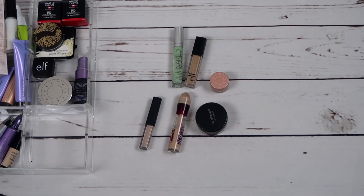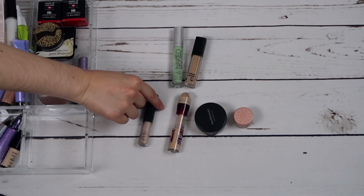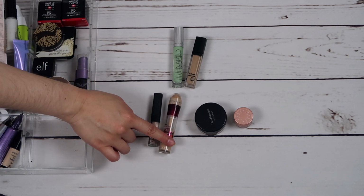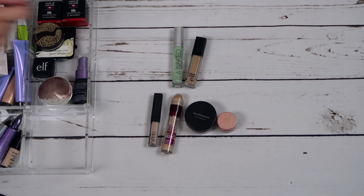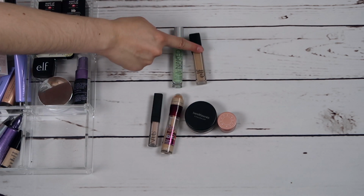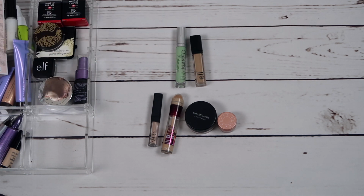These are all of my concealers and correctors. These are actually all in my everyday makeup bag. The NARS Radiant Concealer, Instant Age Rewind Bare Minerals Concealer, and this is the Becca Under Eye Brightening Concealer. Then I also really love this e.l.f. Concealer and Naked Skin by Urban Decay Correcting Fluid. Yeah, I honestly love all my concealers.